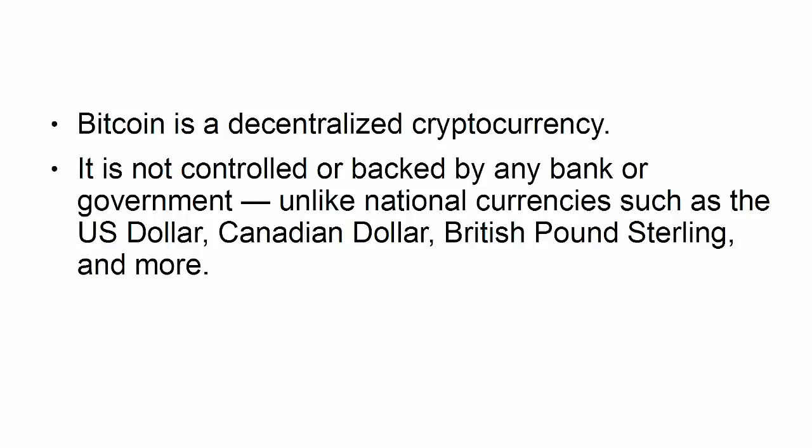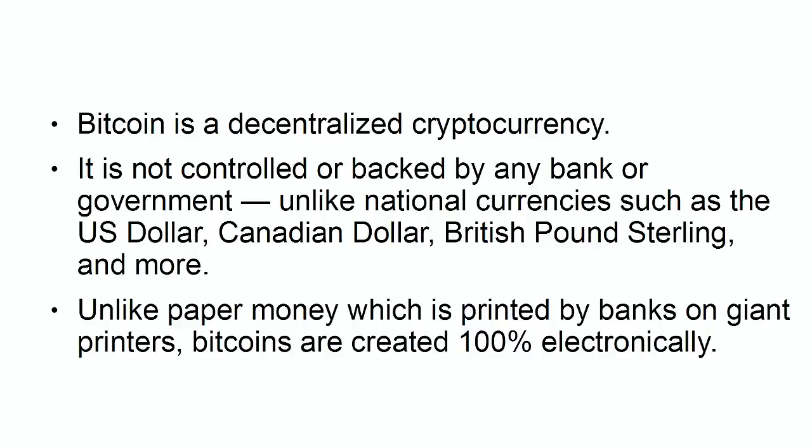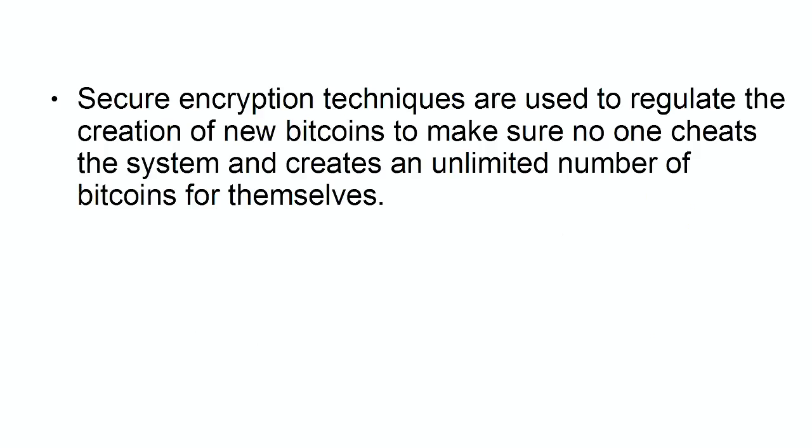It is not controlled or backed by any bank or government, unlike national currencies such as the US dollar, Canadian dollar, British pound sterling, and more. Unlike paper money, which is printed by banks on giant printers, Bitcoins are created 100% electronically. Secure encryption techniques are used to regulate the creation of new Bitcoins to make sure no one cheats the system and creates an unlimited number of Bitcoins for themselves.